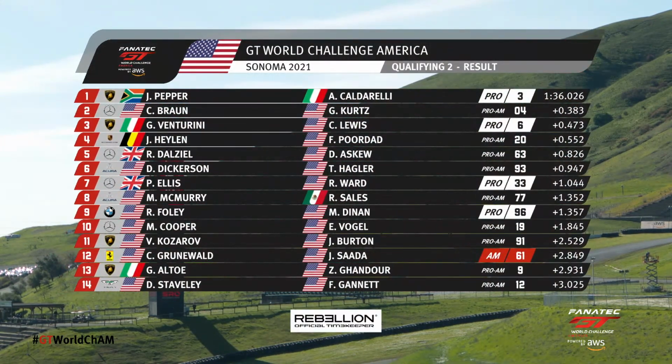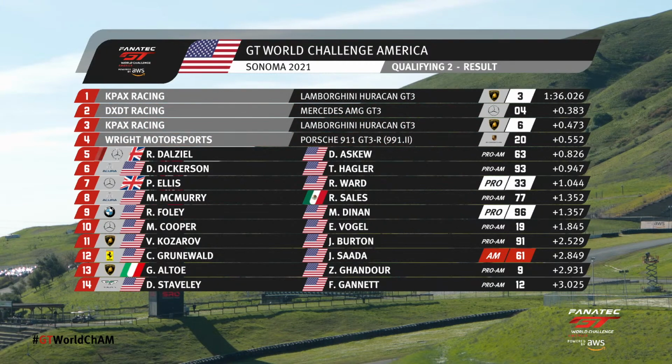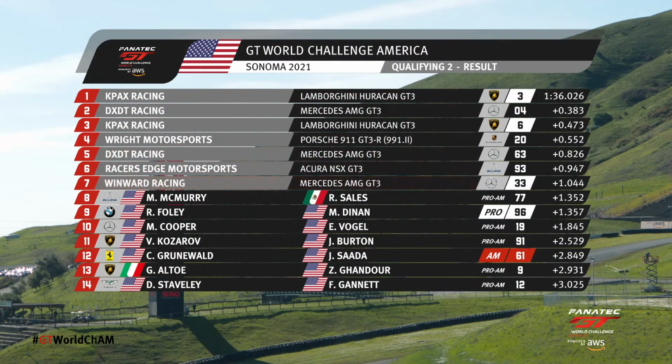Here are the results from qualifying 2. So the drivers on the left of the screen were the ones behind the wheel for this session. Jordan Pepper, quickest overall, able to secure the pole by 0.3 of a second over Colin Brown. Really impressive from last year's runner-up in the Pro-Am Championship and a Pro-Am runner again.